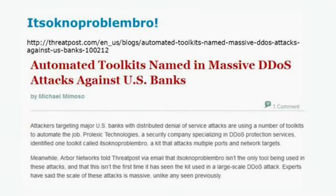We're going to jump right into a topic that's been pretty popular in the past few weeks regarding distributed denial of service attacks. Our first story, which I'll cover, is that Threat Post reported an article a few days ago regarding the It's Okay, No Problem Bro automated toolkit. This toolkit has been used in the recent financial distributed denial of service attacks. It's not the only one, but it's one of the more successful or aggressive ones that was participating in that attack.